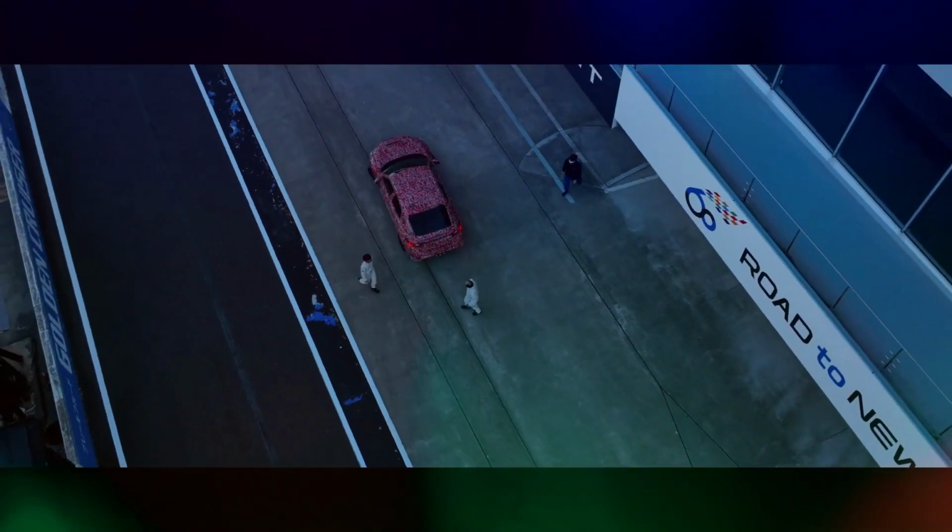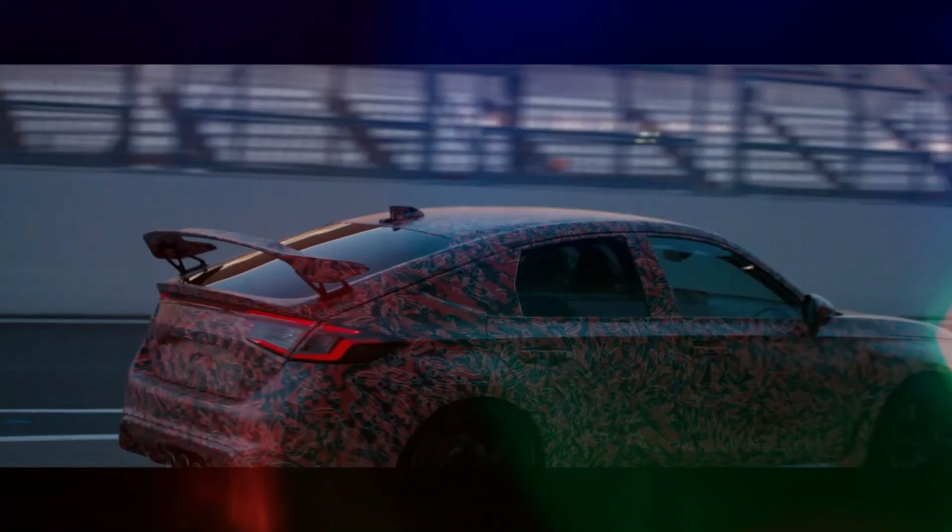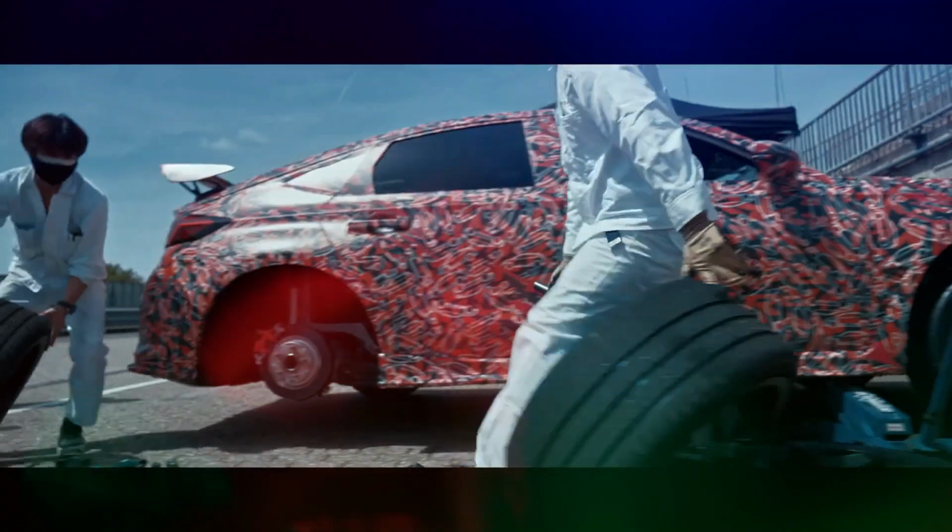There is not much of a surprise with the upgrades made to the car, but that is fine. The previous generation of the Civic Type R was awesome, and it was completely loved. This makes it a great relief to see that Honda went with the adage, if it ain't broke, don't fix it, while working on the 2023 generation.